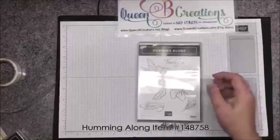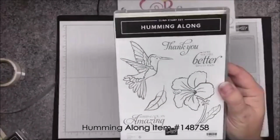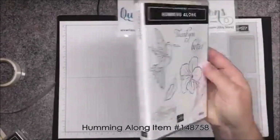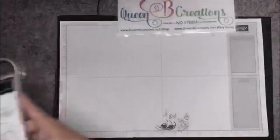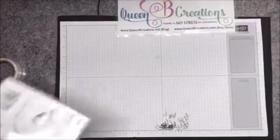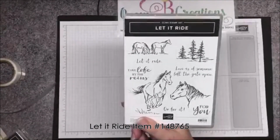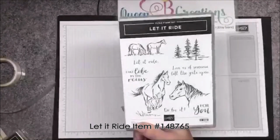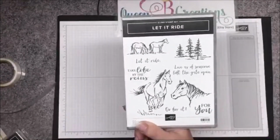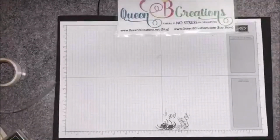Let's see, then there's Humming Along. We have a new hummingbird set, and that comes in the cling mount. This is another something we had once before and kind of got retired, and I haven't seen one for a while. We have a new horse set. So for horse lovers, they're going to be really excited about the Let It Ride stamp set. Again, that's in red rubber.